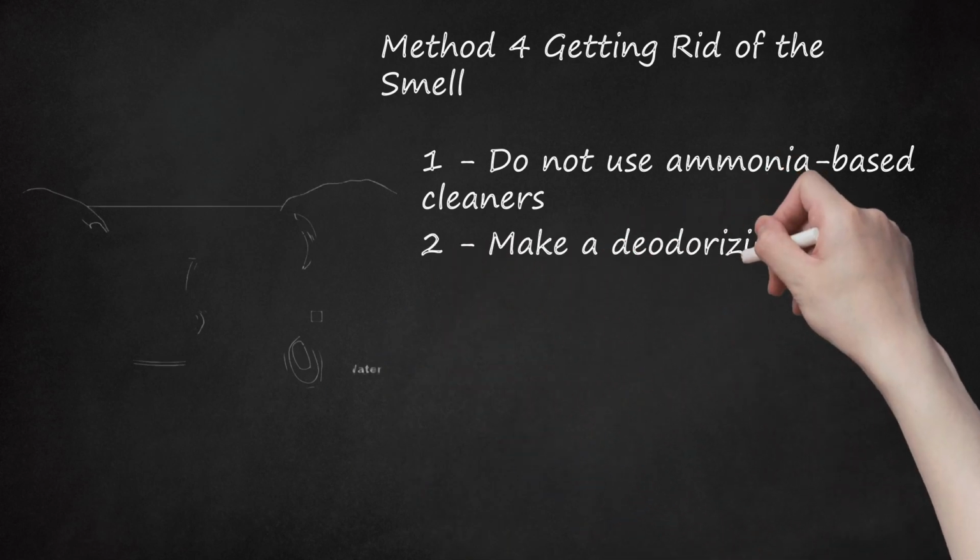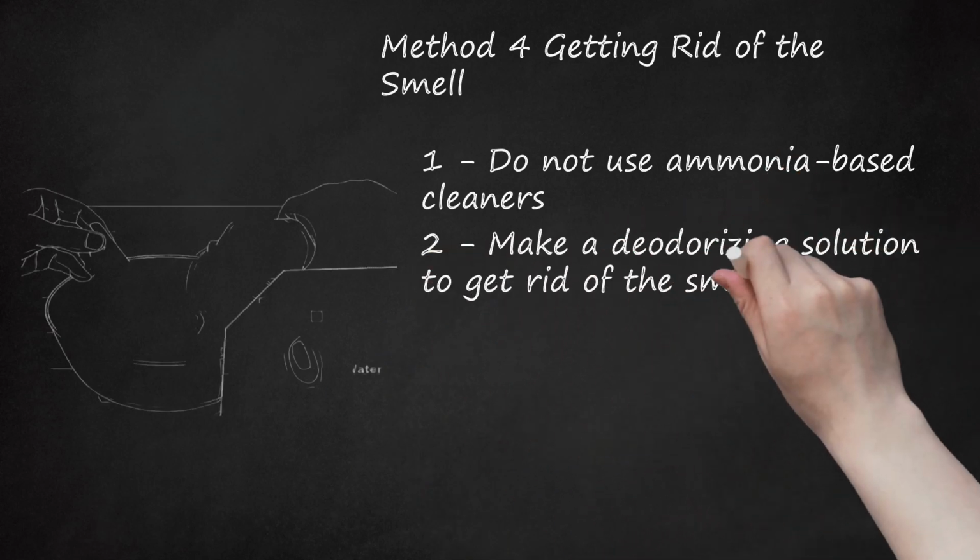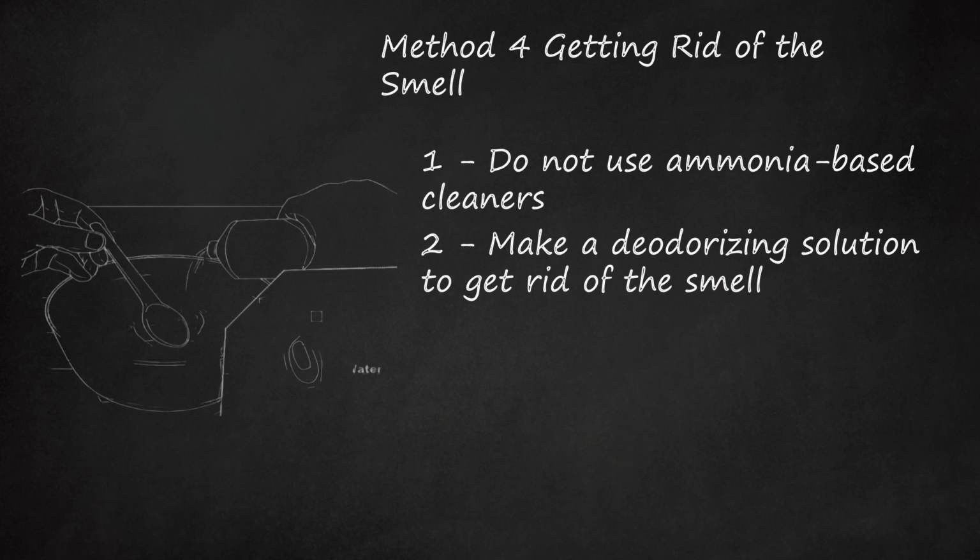2. Make a deodorizing solution to get rid of the smell. To thoroughly deodorize urine smells without leaving a smell behind, create a deodorizing solution. Use enzymatic or biological laundry detergent, such as 7th Generation or BioClean, mixed with water. Mix 9 parts water with 1 part laundry detergent.